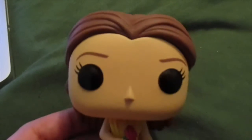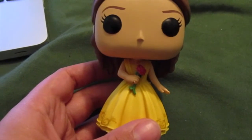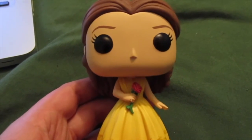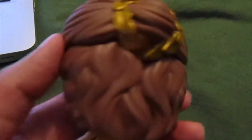let's go meet her. Look at that, Belle's back for another appearance in this haul video, but instead she had a little wardrobe change. So Belle is wearing her yellow dress that she wears when she dances with the Beast. So she is holding a little rose, as you guys can see. It is so cute. She looks very nice in her yellow dress. Again, I love the detail they put on her dress. It is so pretty. I also love the way they did her hair.